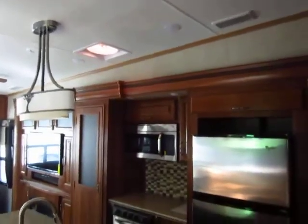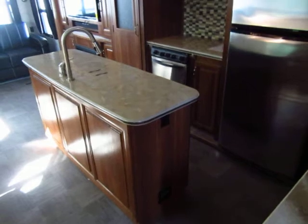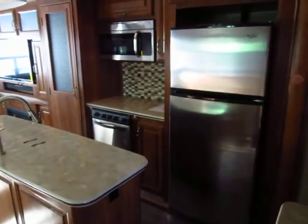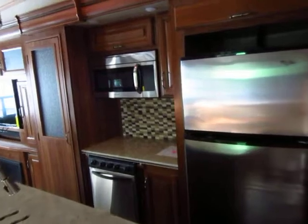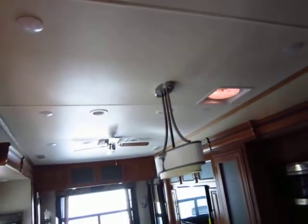Everything here is designed to be just a little bit more beautiful and classy than what you will typically find at this price point. We have a big residential refrigerator right here. That will give you maximum cold storage capacity, so you're not constantly making trips to the grocery store. Now, real quick, let's look up at the ceiling. Normally, you wouldn't think, well, what is there to talk about in the ceiling? Well, you notice that you do not see the air conditioner.